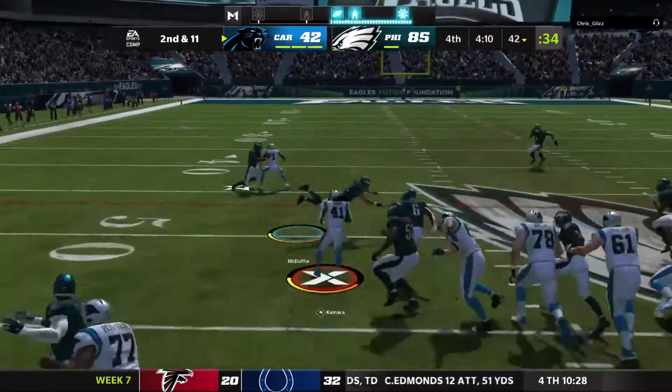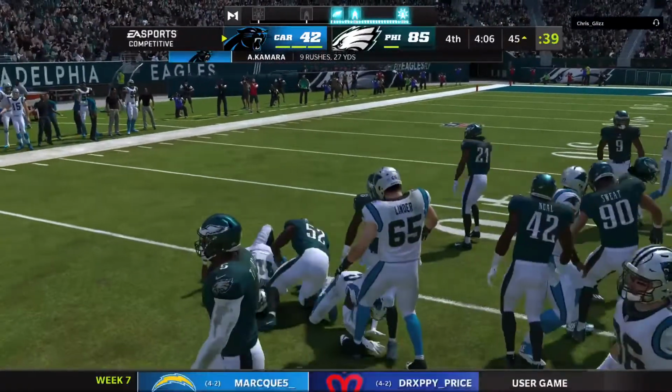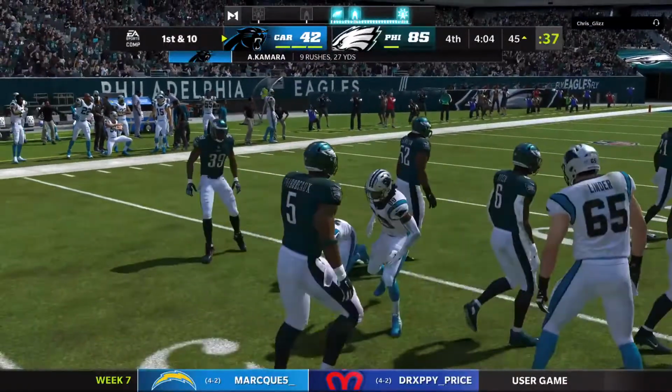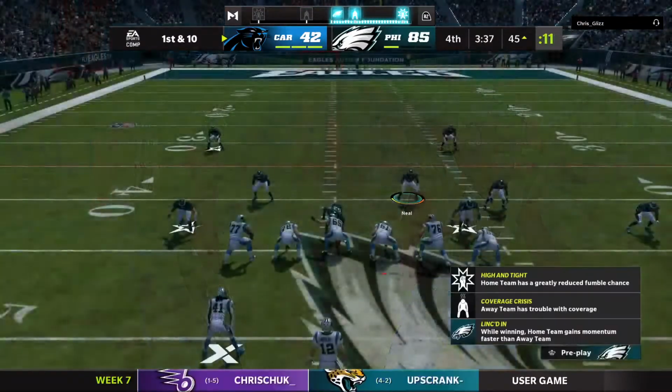2nd down, and it's Kamara again. And he'll be taken down across the 50 at the 45 in enemy territory. 13 yards, first down, Panthers.